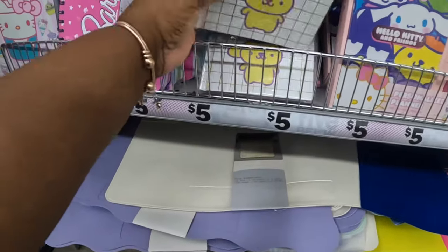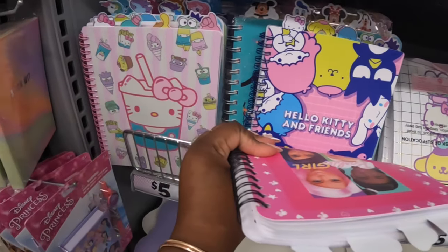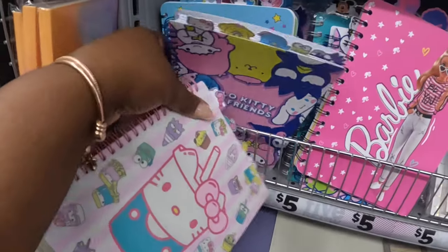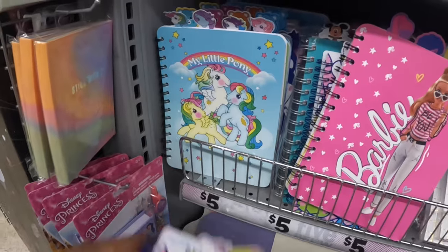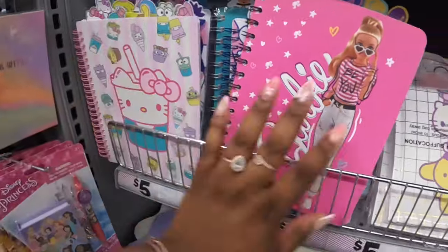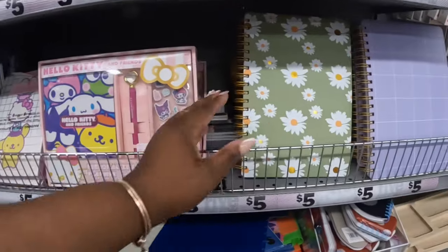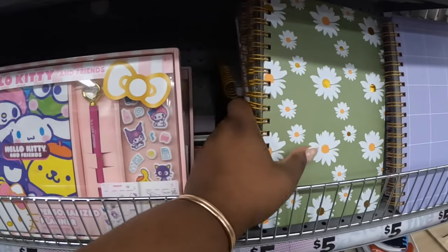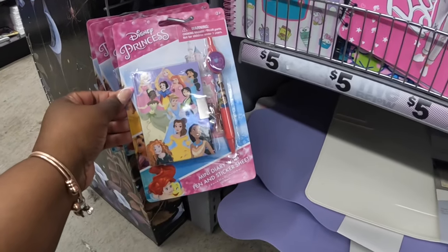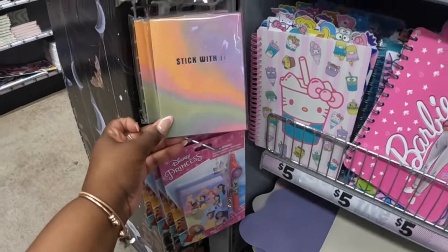Hello Kitty. They also have it. Barbie, and then this one. Hello Kitty. With the tabs. I see little My Little Pony and Care Bears. Hello Kitty and Friends stationery set and the flowers. Mini diary with pen, key, and sticker set. And stick with it. And they also have it in Encanto.